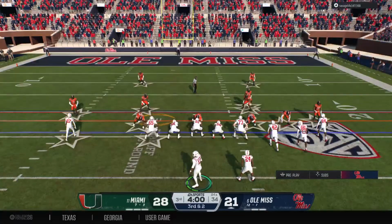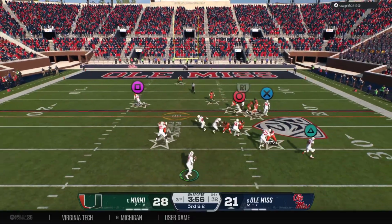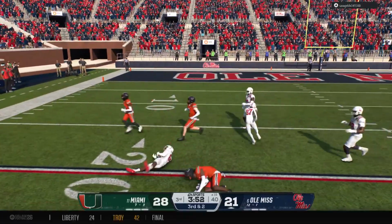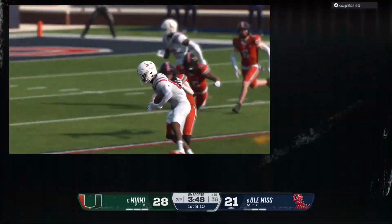The Rebels looking to run some tempo here. On third and short, they'll try to throw for it here. Caught over the middle, it's Jones. They make the tackle, but the offense is set up with a first down in the red zone.